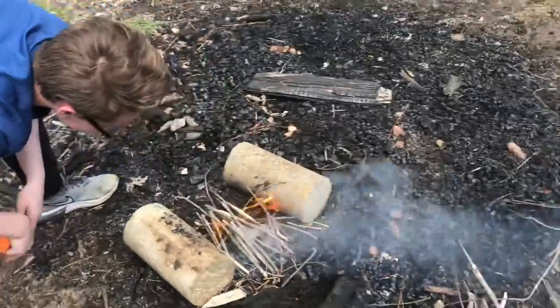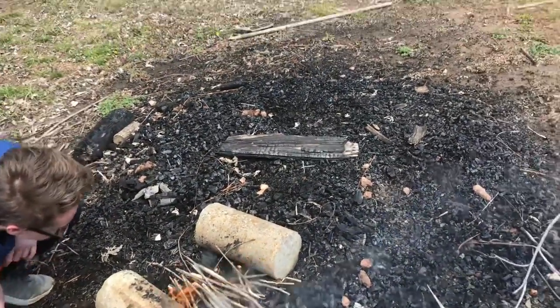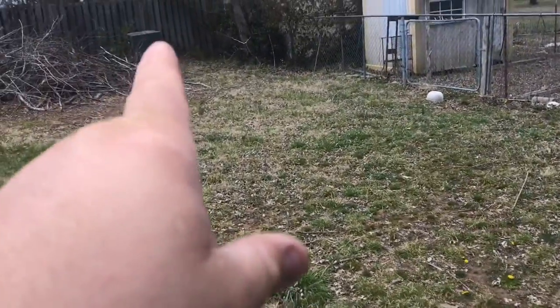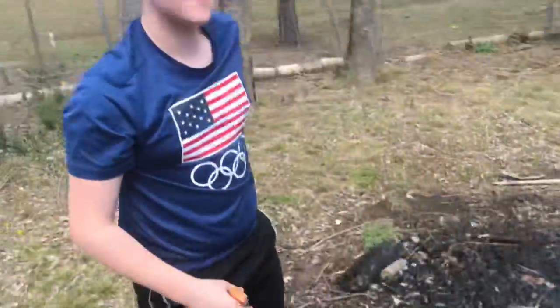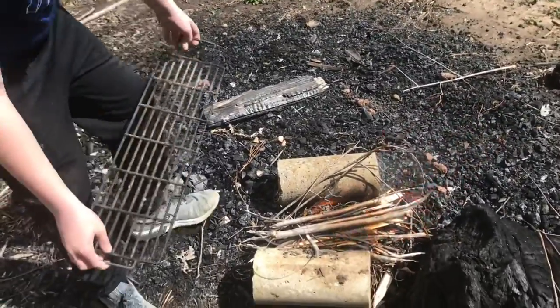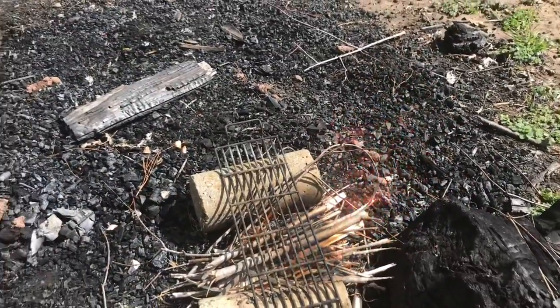All right. So Scout's getting our fire going pretty good. And this is just our backyard. Right over about 200 feet that way was the creek I got the water from. About 300 feet that way is another creek. We'll come back to you when we get the water on, right, buddy? Yep. So since we're in our backyard, we have our grate there. All right, now Scout's gonna go get our water, I think.